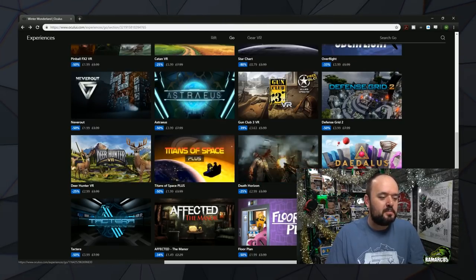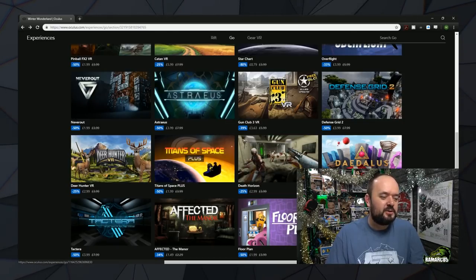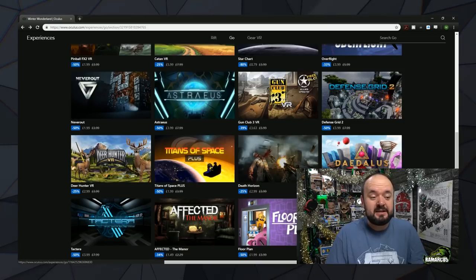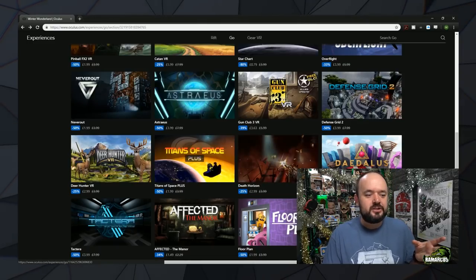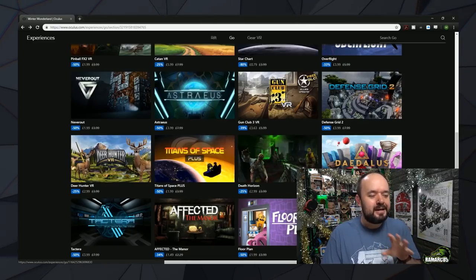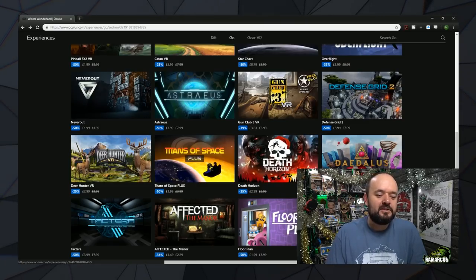Death Horizon, zombie shooter. It's pretty good for only 25% off, so you're saving a quid, but it's a discount. It's definitely one of the better VR zombie shooters out there. Decent graphics. The graphics don't look as good as the screenshots make out, so bear that in mind, but it still looks quite good. It's quite fun to play. Definitely worth picking up.